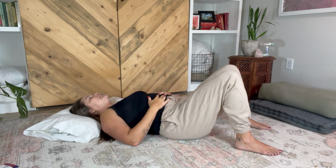Perfect. Now I want you to take 5 more of these 3-part breaths on your own here. If you ever feel like your mind is wandering or if you get lost, that's okay. Remember, you're breathing into the belly, ribs, chest, and exhaling. Two more. Beautiful. Now let your hands rest at your sides.